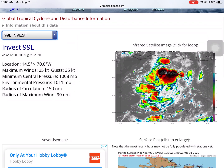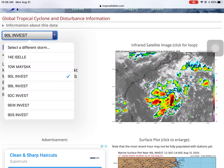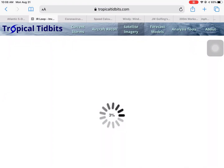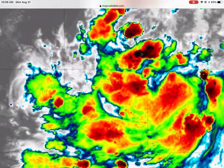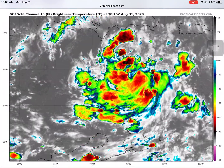99L has 30 mile an hour winds right now, and 90L has 30 mile an hour winds too. But let's take a look at satellite imagery for 99L. Loading, come on. So, this is satellite imagery right now. Just look at it. It's moving pretty fast, actually. Just look at the convection. I see some pink convections. The convections are starting to blow up again, and this thing is moving fast right now.